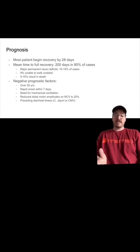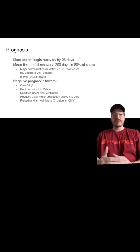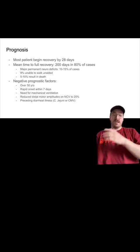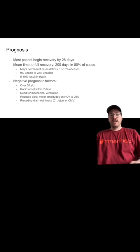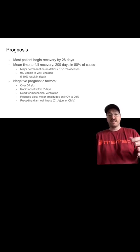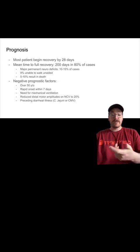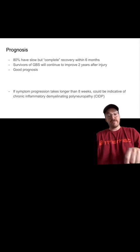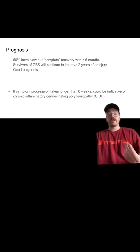And then 5 to 10% of cases result in death, usually because of substantial infection or because of a pulmonary condition like respiratory failure. More negative prognostic factors are if you are diagnosed over the age of 50, if you had a very rapid onset within 7 days, if you required mechanical ventilation, if you have reduced distal motor amplitudes on nerve conduction velocity studies to 20%, and then if you had a preceding diarrheal illness like C. jejuni or CMV. 80% of patients will have a slow but complete recovery within 6 months, and the survivors of Guillain-Barré syndrome will continue to improve up to 2 years after injury.